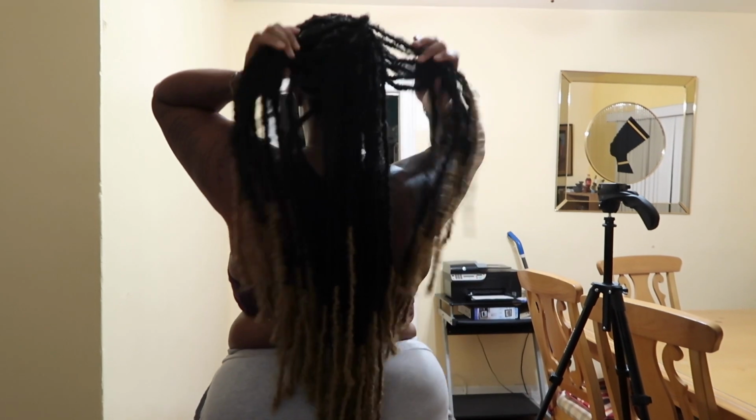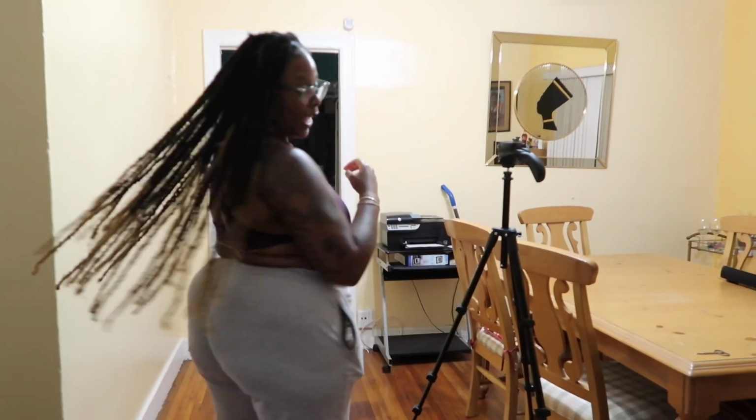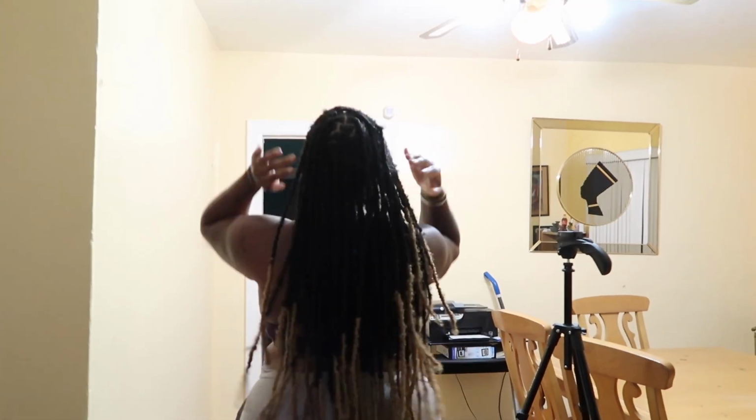You gotta see what you're looking at. You can see the light is going here. You see this color, very light, very fire. So y'all definitely need to go ahead and book your lock appointment. Get these custom locks, made for you and your head only.